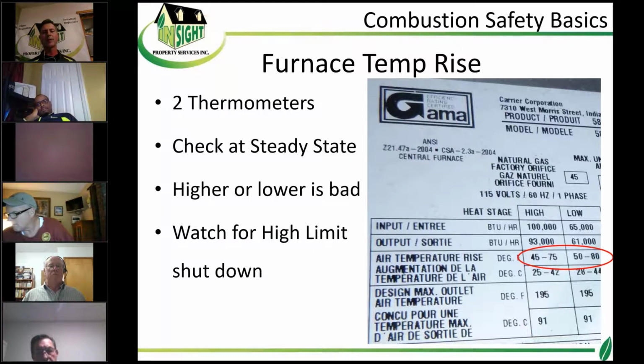For this, you need 2 thermometers. You're checking it at steady state. Again, higher temperature or lower temperature is bad. It's got to be within that range. And as you're doing this, we've noticed, and I always wonder how many of these I was missing, as I'm monitoring it for temperature.